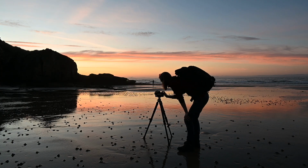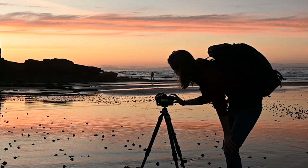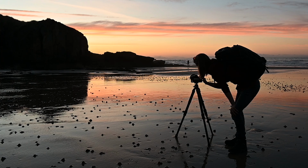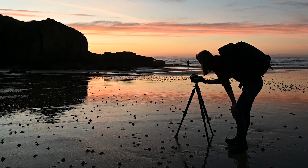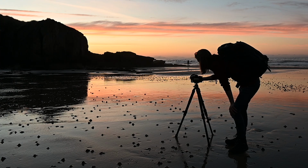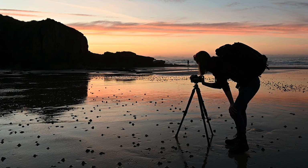So what I'm trying to do is, my dad is actually down there. You can probably make him out just a little bit silhouetted there, doing his own little bits of photography. So I'm trying to use him with this peninsula jutting out and this band of pink to try and create a nice image to end the video with. Just showcasing the beauty of nature.